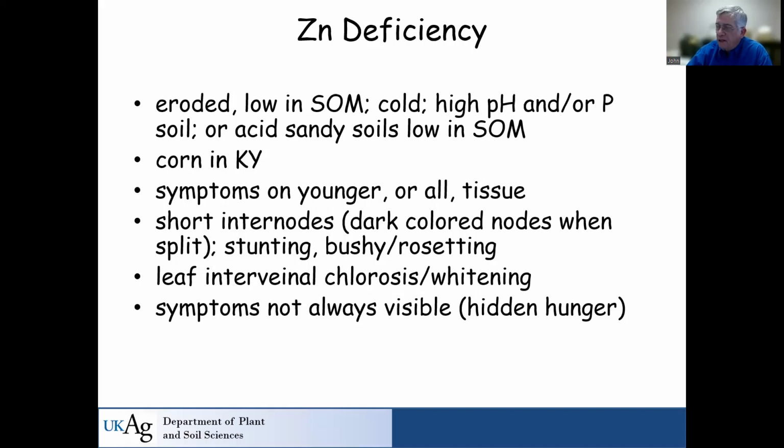The only place I've seen it with any great regularity in Kentucky is corn. And you see it in the central Bluegrass because you have high enough pH and really high phosphate levels in these soils. Symptoms occur on younger or on small plants, all the tissue, and you get really short internodes. And if you take a knife and split the plant, you get these dark colored nodes when you split it apart. It's stunty to the point of looking bushy, and it's rosetting.